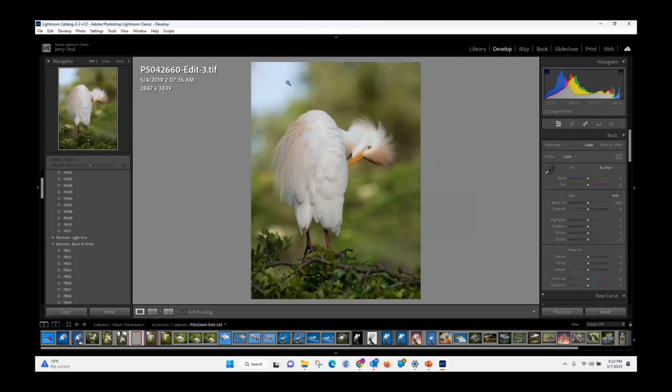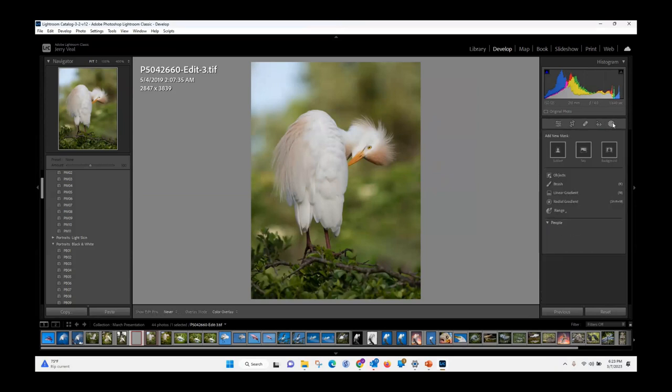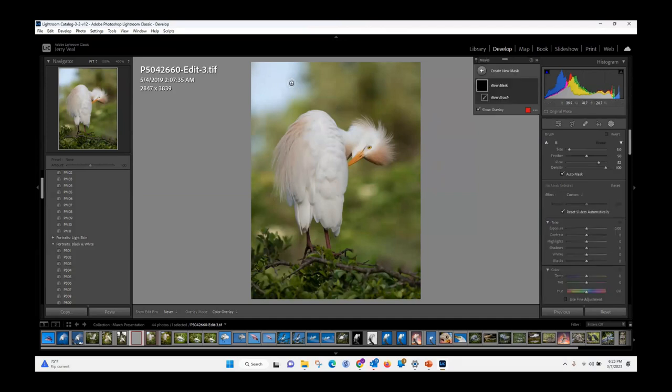Now, one of the things we're going to see here is that we have a white spot up here, right? Lightroom has added quite a few new adjustment brushes. You can do subject detection, you can do all sorts of other things, but let me just use the brush right now. I'm just going to use the brush here.